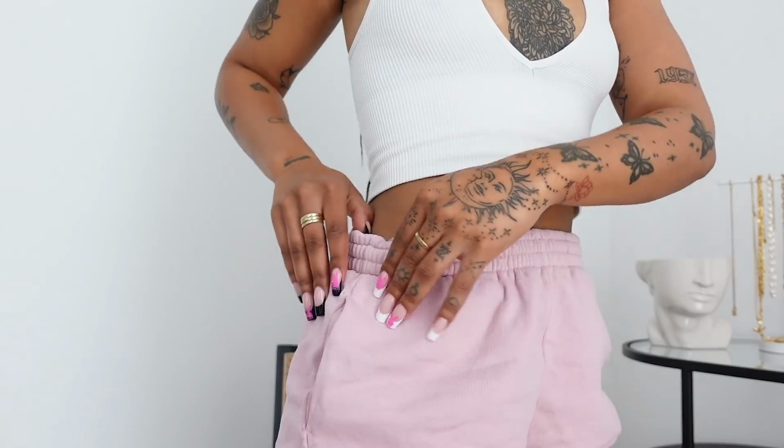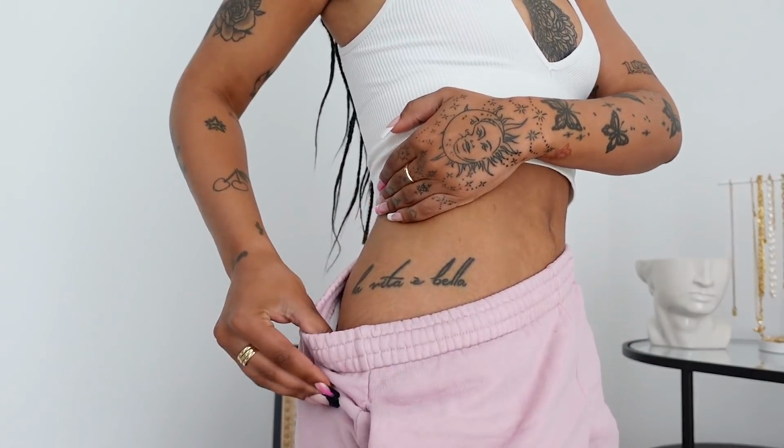The only tattoo I have left, I think, is on my hip, which is right here.